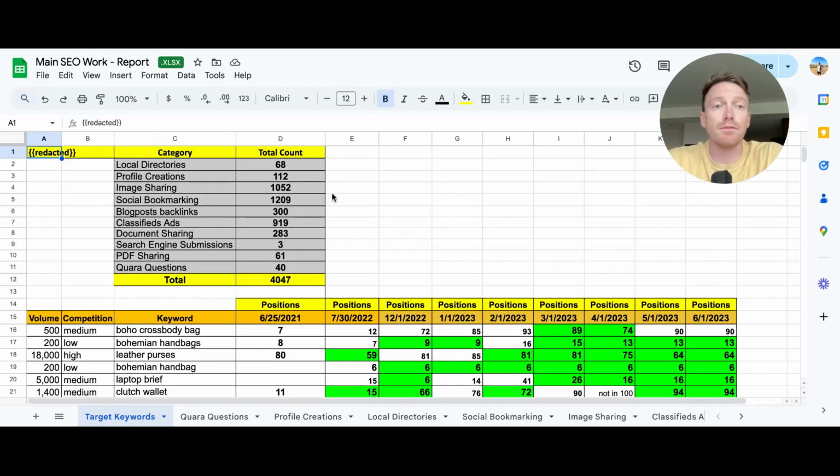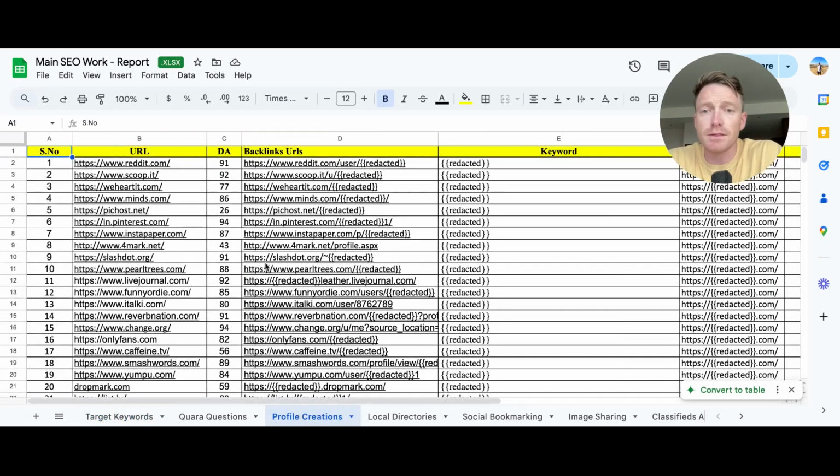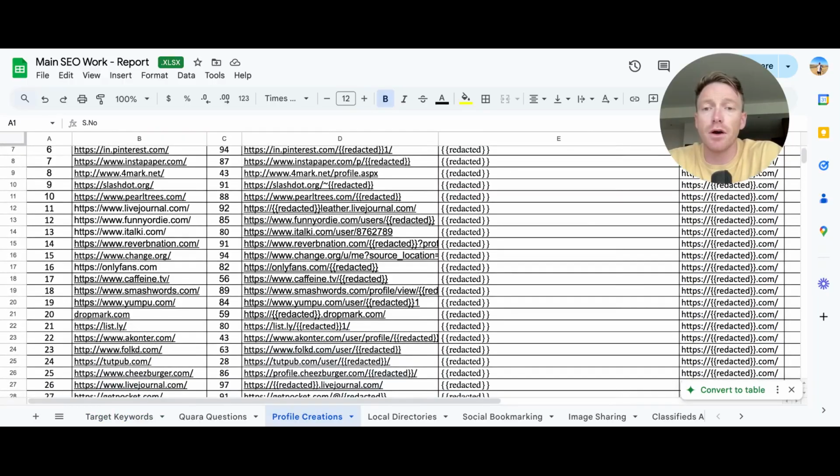However, this is what $500 a month will get you. This is a very high level, so I'll go through some of the tabs and just quickly show you. You get 68 submissions to local directories. This is an e-commerce brand, by the way, not a local business. So immediately this is worthless. You get 112 profile creations. Some of those profile creations include OnlyFans.